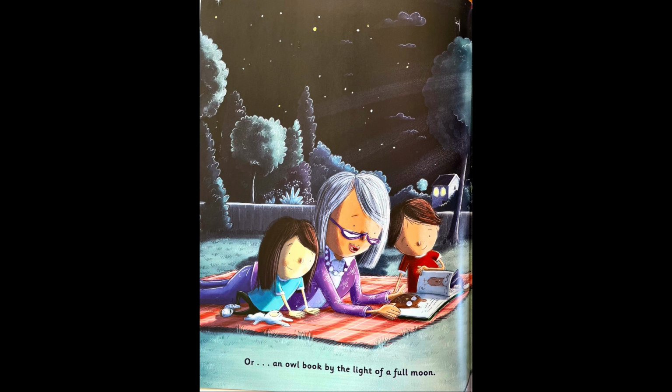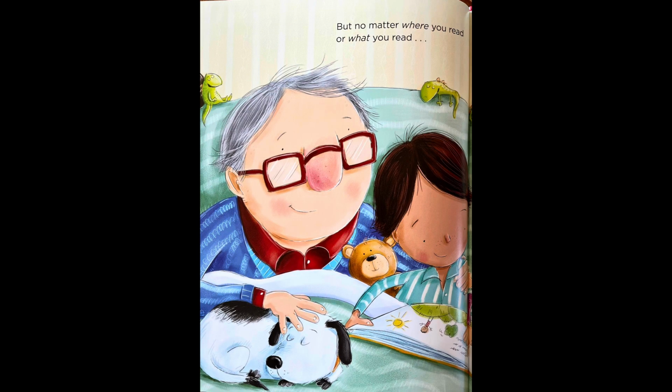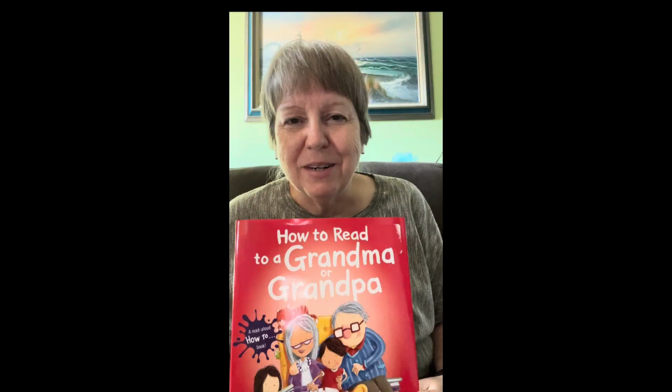You know what else might be good by a full moon? Maybe a scary book. You can help your grandparents not to be too afraid when you read that scary book to them under a full moon. But no matter where you read or what you read, when you get to the end, your grandma or grandpa will probably ask, "Can you read it to me again, please?" Of course you will say, "Yes, we'll read it to you again."